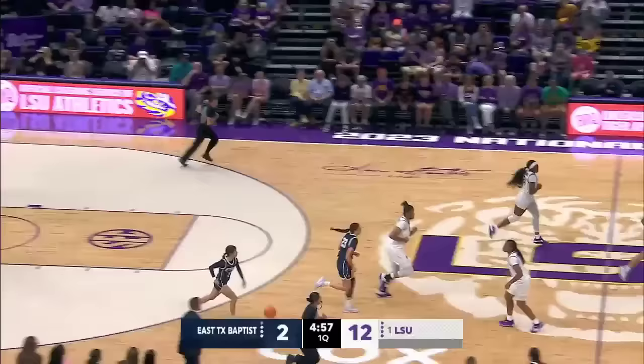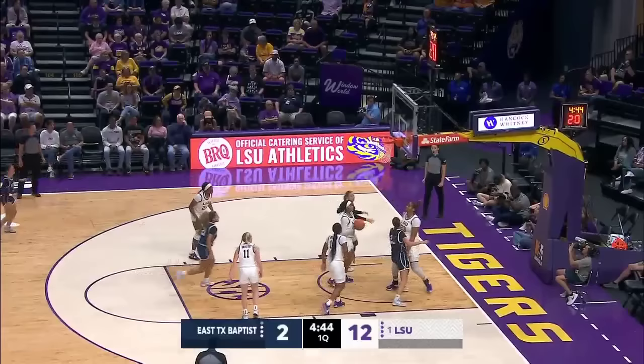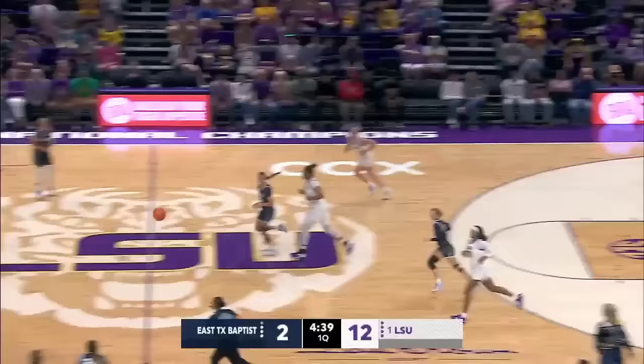She will get inside the key, then fade for an 18-footer that's no good because she had Morrow running at her, but the long rebound taken in the lane by Hall. She missed a shot, and Kent's got the LSU rebound. And LSU allowed two offensive rebounds in a row, so you've got to keep working on boxing out.